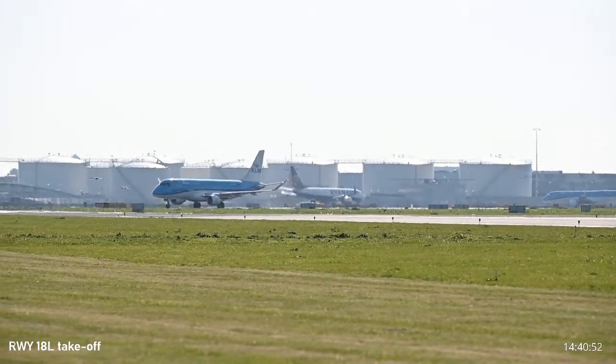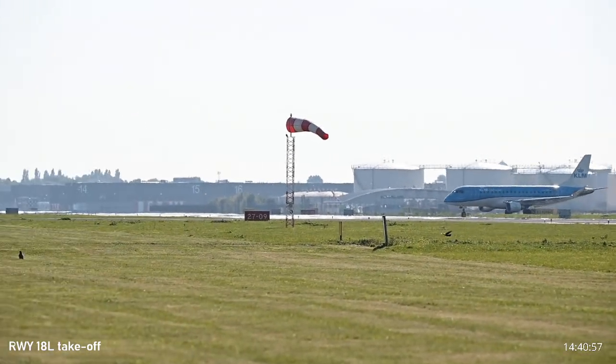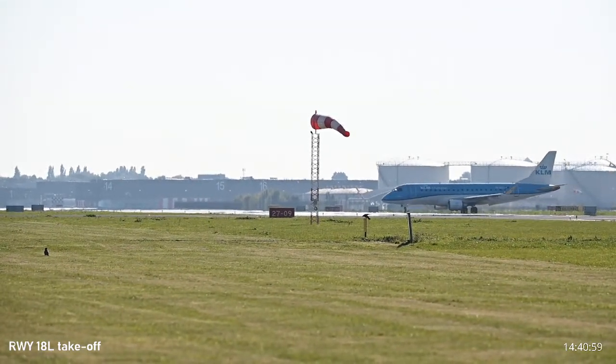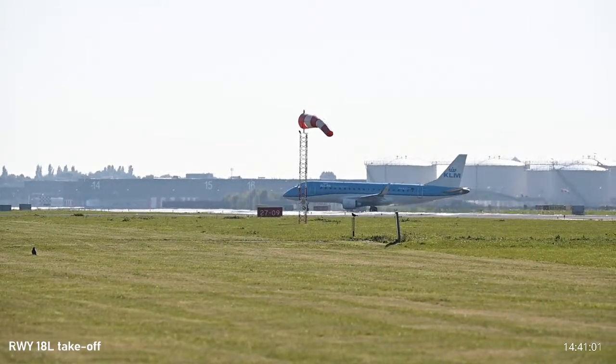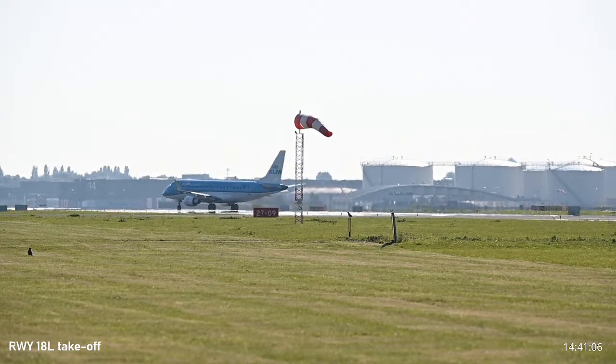Yeah, that's true, BGG. But for me as an aviation enthusiast, it's no problem at all to taxi that long stretch to the Polderbaan, because I love it there, and I love the way that you can see every little bit of Amsterdam Airport.